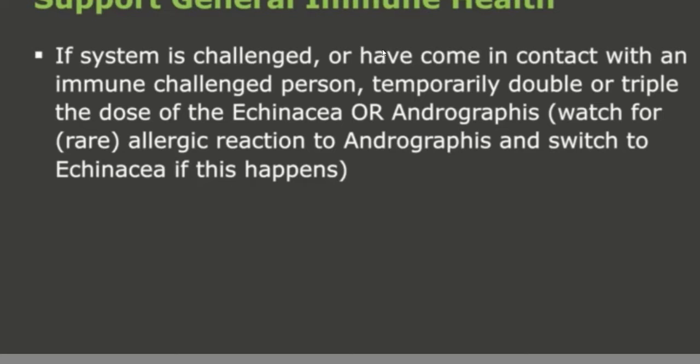Now, if you start getting into very high doses of andrographis, you increase your risk of a rare anaphylactic allergic reaction to the andrographis. So watch for that. And it's that allergic risk that is one reason why I prefer to give andrographis more after the fact rather than preventatively. And it has, to me, the best evidence for take it once you're unwell anyway.